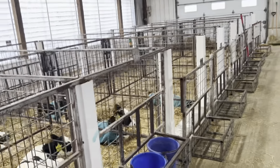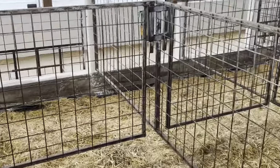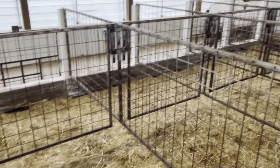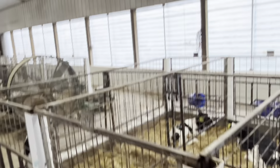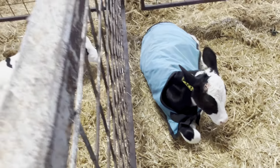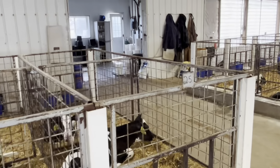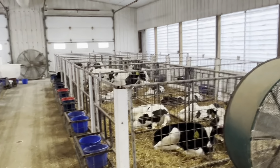These pens have fabric underneath them. You can see over here. So it's just, you know, driveway fabric with gravel underneath that, and there's tiles that drain the moisture out of there, which goes into a septic tank out back that we pump out. But these ladies just came up here yesterday. Huh? Hello, ladies. How you like your new home? Cute little buggers. They usually stay up here till about, you know, between 2 and 2.5 months, depending on how long, how many calves are born at a time.